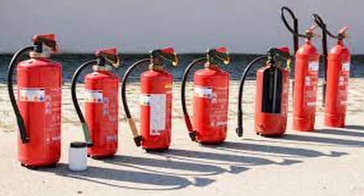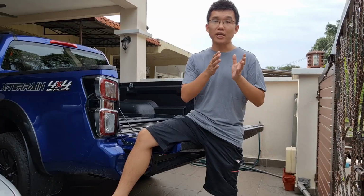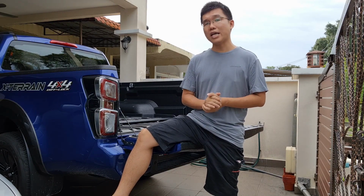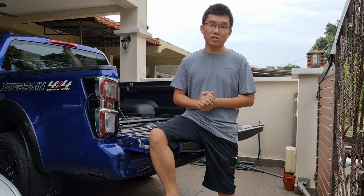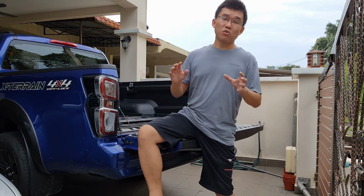But be aware that there are various types of fire extinguishers out there in the market, and each type is designed to put out different types of fires. Now, fire departments typically classify fires according to the source, meaning what caused the burn to start with. So there are 6 classes of fires.